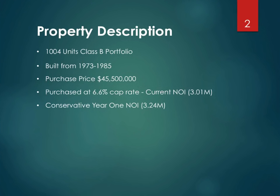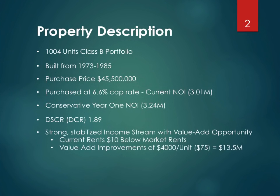Conservatively figuring, year one net operating income after some improvements are done would be $3.24 million. The debt service coverage ratio, generally referred to as the DCR, was 1.89. Pretty good number. The debt coverage ratio is really just taking the net operating income and dividing it by the debt service on the project. The project has a strong stabilized income stream, but it did have some opportunity to increase value.